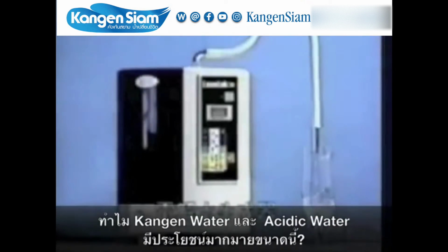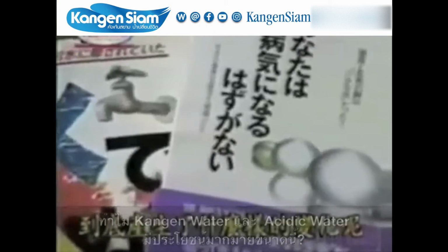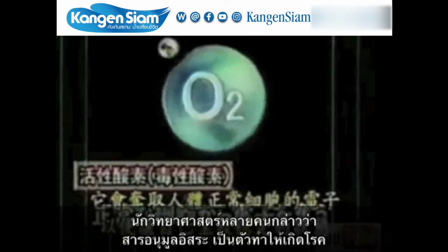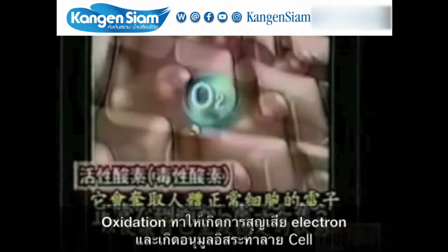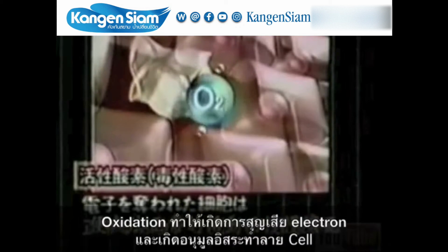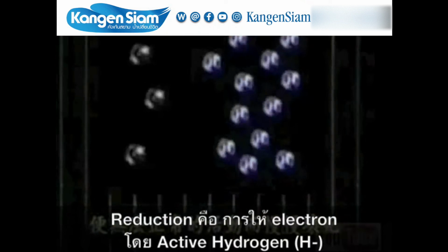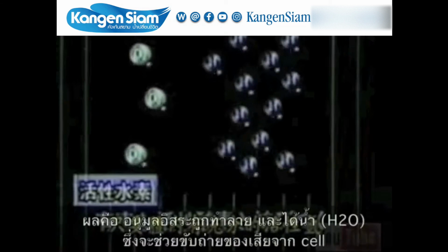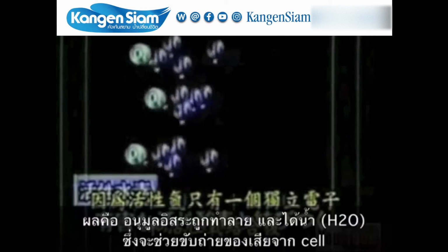Why does Kangen water and acid water have miraculous results? According to Dr. Shirata and many other scientists, oxidization from free radicals has become the cause of the majority of known diseases today. Oxidization occurs when an oxygen molecule has an overabundance of electrons, which then damages cells in the body. However, when active hydrogen combines with the free radical oxygen, then the result is water, which helps the detoxifying of the cells.